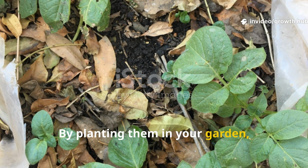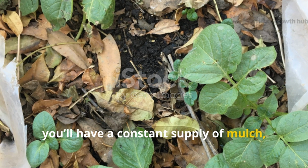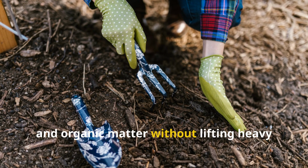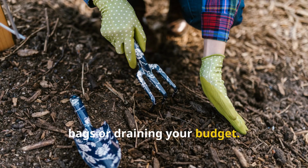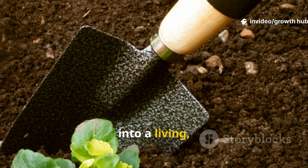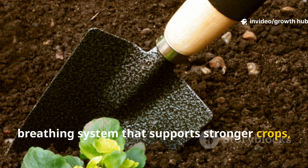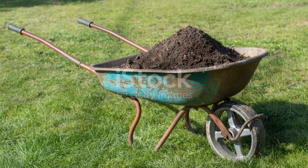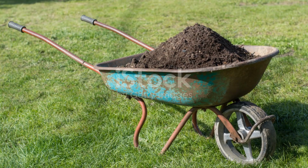By planting them in your garden, you'll have a constant supply of mulch, liquid fertilizer, nitrogen and organic matter without lifting heavy bags or draining your budget. These perennials will transform your soil into a living, breathing system that supports stronger crops, bigger harvests, and healthier ecosystems.